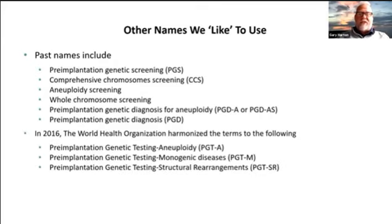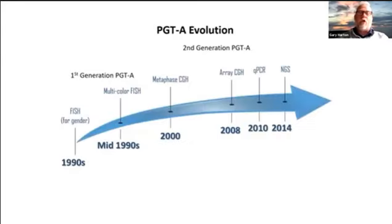In 2016, the World Health Organization harmonized those terms to the following. And we need to stick with this, because the more we use different terminology, the harder it is for everyone to keep up with what's going on. So we're talking about preimplantation genetic testing for aneuploidy, or PGT-A, right? That's what it should be. So it should be PGT-A always.